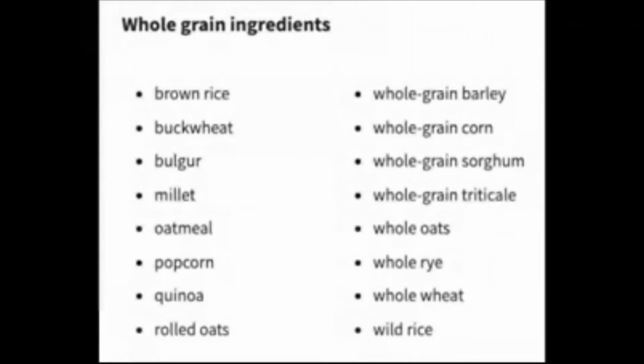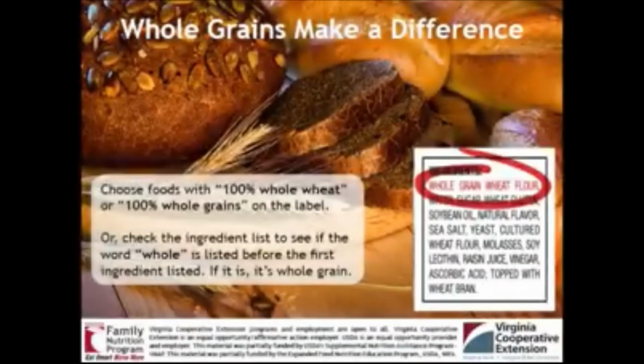Lastly, fiber also helps to keep us fuller for longer. When locating whole grain products in the grocery store, it is important to look for these items as the first ingredient on the product ingredient label. If these items are not the first ingredient, then the product is not a whole grain. You can also look for products that say 100% whole wheat or 100% whole grain as the first ingredient on the ingredients label. Then you know that this product is a whole grain.